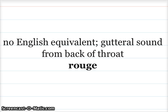How about the consonant sound represented by the letter R? In English, this is a nice rrrr. It's just a very liquid sound. But in French, not so. And it's not the pretty trilled R that we might find in Spanish or Italian. Nope. In French, this is a very guttural sound. It comes from the back of the throat, and it's almost like you're gargling. And the French R, well, there's no English equivalent.